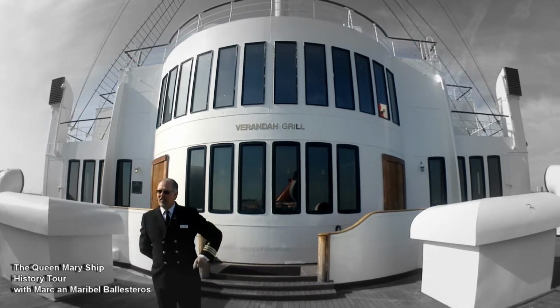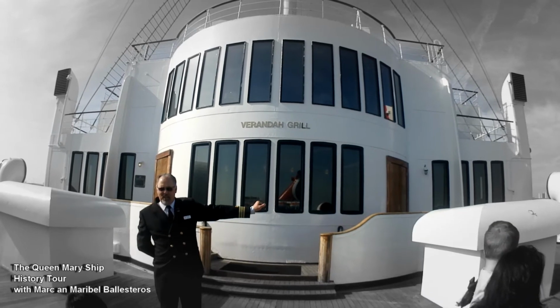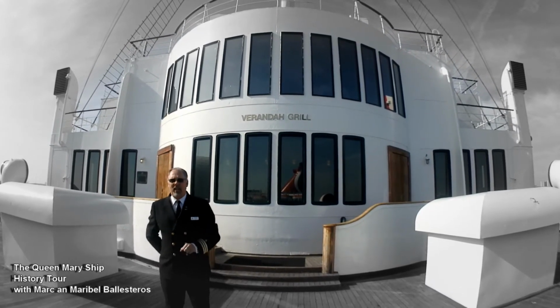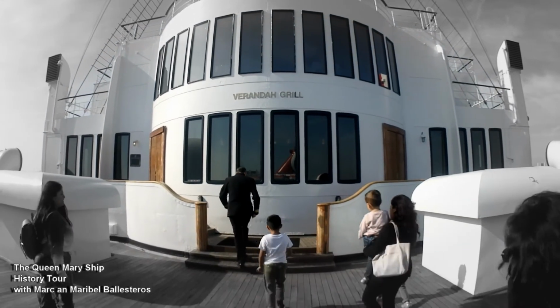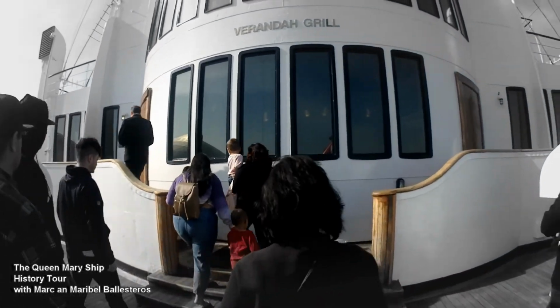On a clear day, you can see all the way to the Hollywood sign. It is not a clear day today. It's nice and hazy here at the Pacific. Ladies and gentlemen, we are going to head inside for our last stop. Please do watch your step right this way. In here.